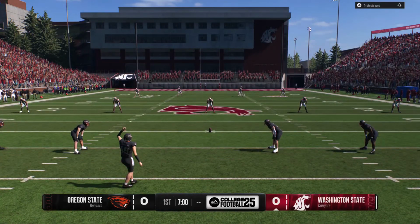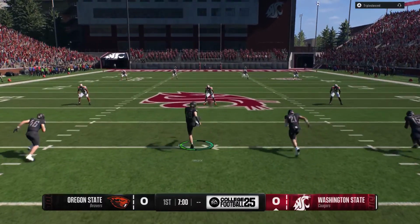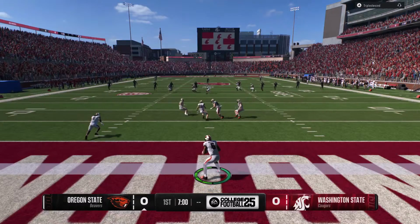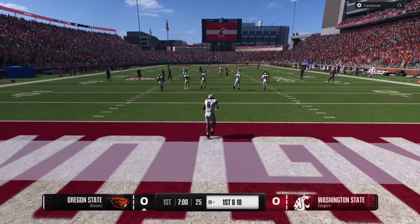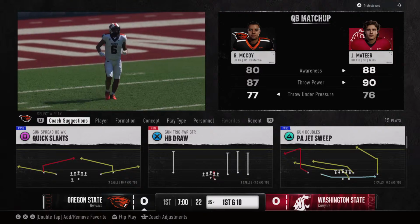Washington State lined up to kick it off and get this game going. And they thought about a return, then thought better of it. They'll bring it out to the 25.